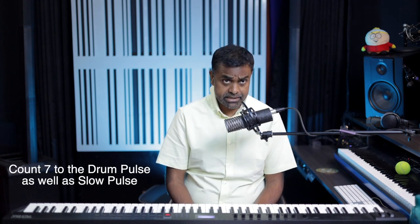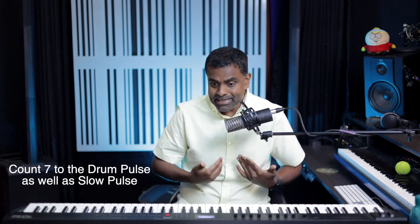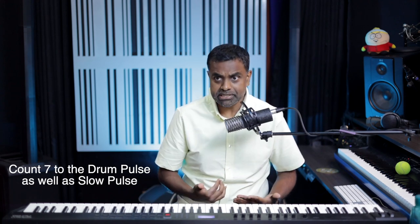Or, 1, 2, 3, 4, 5, 6, 7, 1, 2. This is the slow. What I like about counting it this way, in the slow version, is it aligns with our body's head movement.